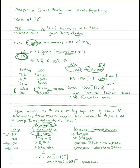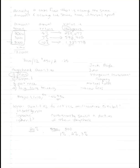Most people save money for retirement by putting little, small amounts aside every paycheck, so every 2 weeks or so. That's called an annuity. And an annuity, the formal definition is a cash flow. So it could be cash that you're receiving or cash that you're paying. That is always the same amount, and it's always the same time interval apart.